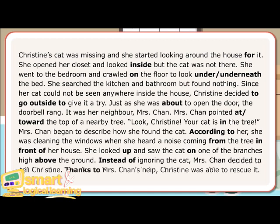It was her neighbor, Mrs. Chan. Mrs. Chan pointed toward the top of a nearby tree. Look, Christine, your cat is in the tree. Mrs. Chan began to describe how she found the cat. According to her, she was cleaning the windows when she heard a noise coming from the tree in front of her house. She looked up and saw the cat on one of the branches high above the ground.